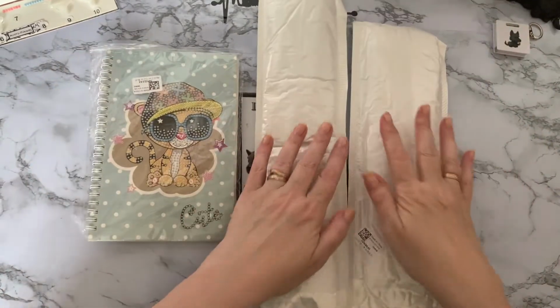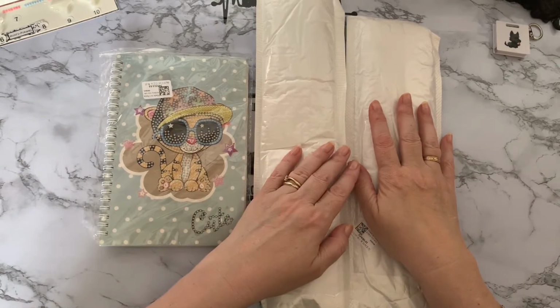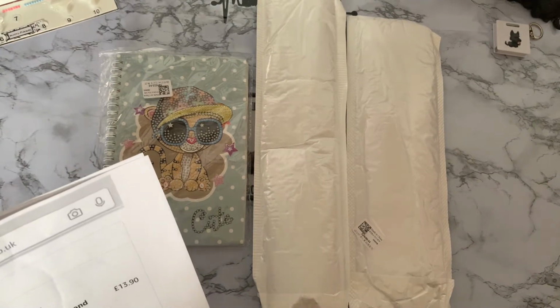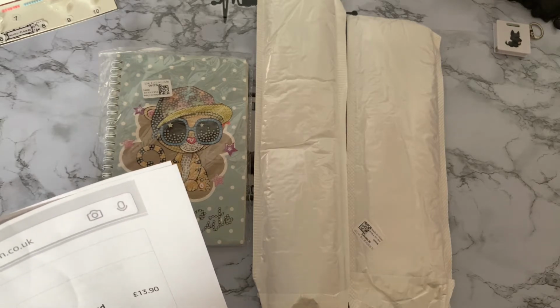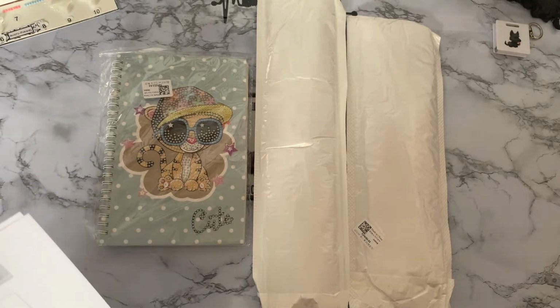Okay, right, just bear with me a second and let me get my orders and have a look and see where this is from and what I got. Okay, and I'm back. Right, so this is from the Uncotarily diamond painting company. Yeah, sold by Uncotarily. Sorry if I'm pronouncing that wrongly.